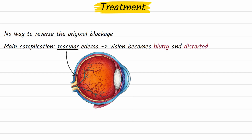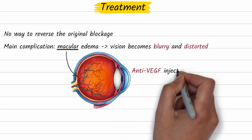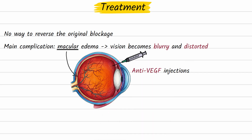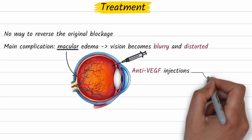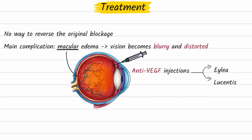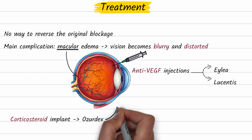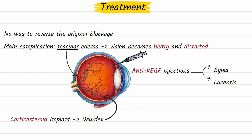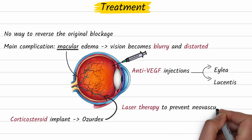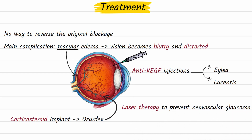The first-line treatment is anti-VEGF injections, small injections delivered directly into the eye that block a protein driving swelling and abnormal blood vessel growth. Medications like Eylea and Lucentis are commonly used for this in the United States. A corticosteroid implant called Ozurdex is another option, releasing medication slowly inside the eye over several months. Laser therapy may also be used in certain cases to prevent a complication called neovascular glaucoma.